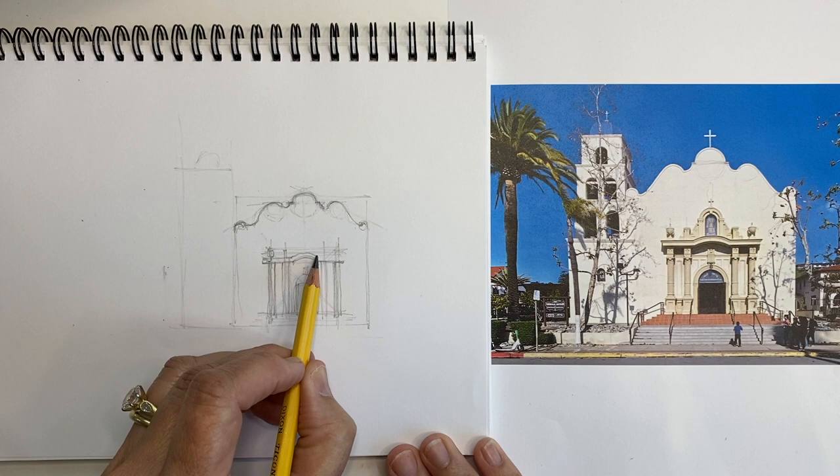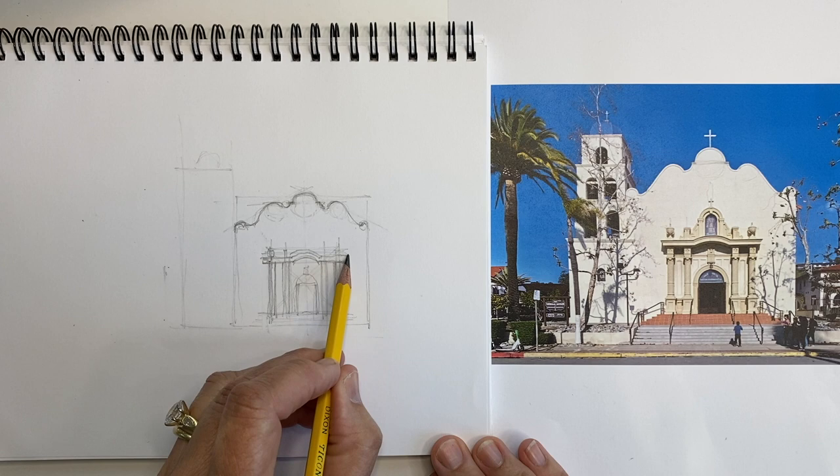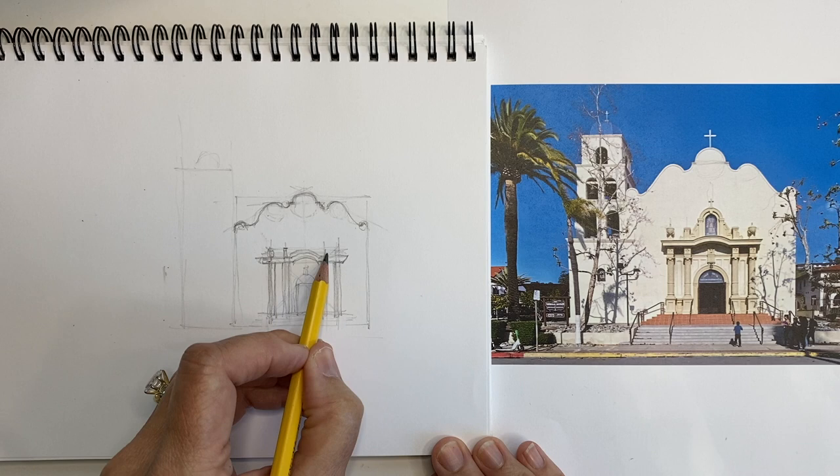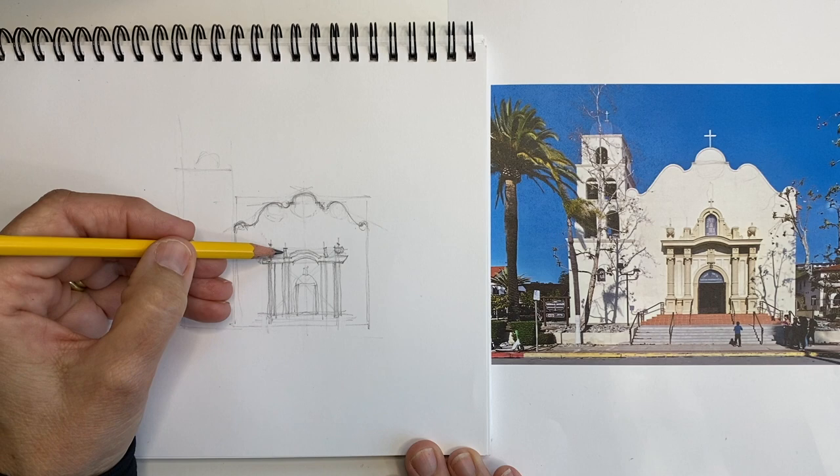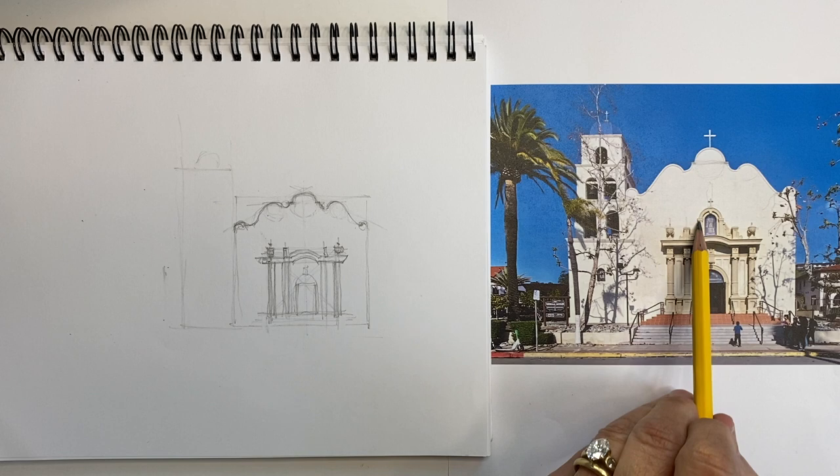This eyebrow has got some thickness to it. We don't need to be exact. Of course, we're drawing a tiny little sketch. It's not going to be exact at all. Okay, so we have those, and that'll help us with this arched top. That'll help us with the proportions of it.